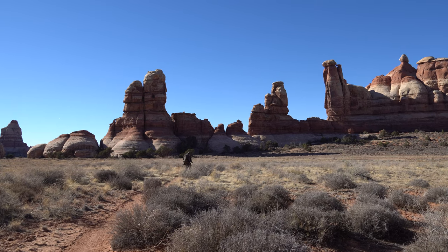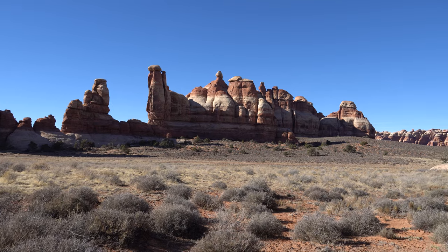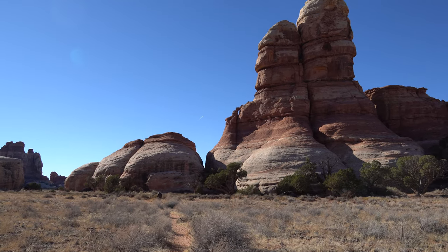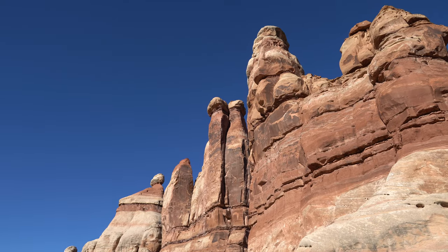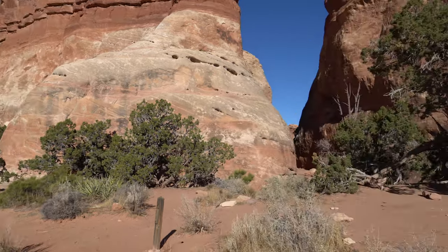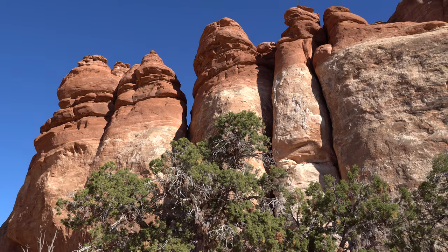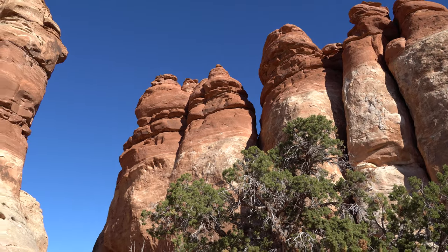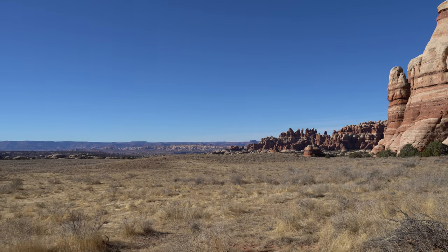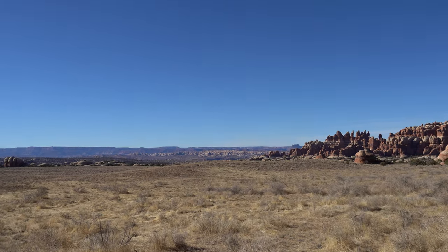Quite the prairie that we've come across now. Suppose this is Chesler Park. Almost to the campground, I think. So we've made it to CP4, Chesler Park 4, our campground. It's got some nice rock formations behind it, but what we were not expecting was the amazing vista out this way. I don't think the camera can do it justice, but look at this.